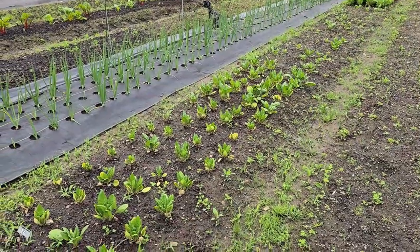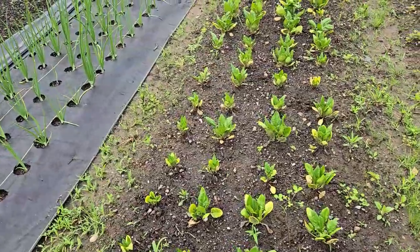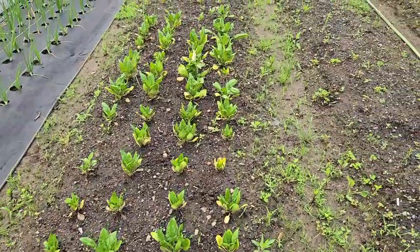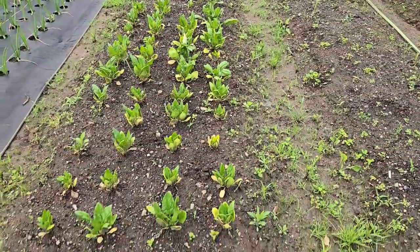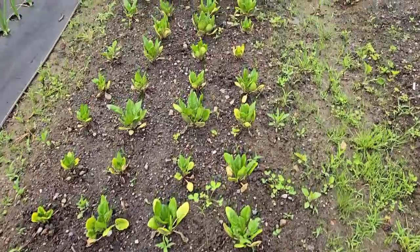All right, past the onions is my disastrous spinach patch, and I can only blame the rain, and I'm not sure what happened with the spinach, but just not happening this year.